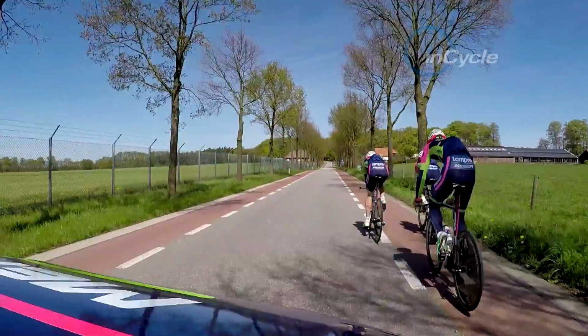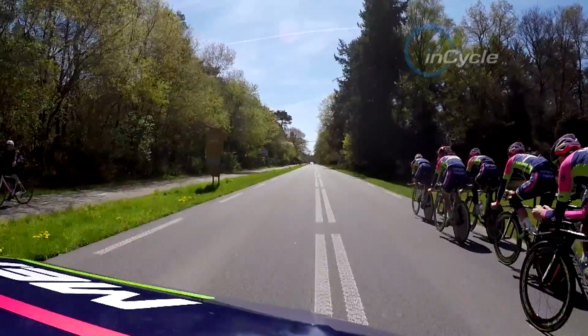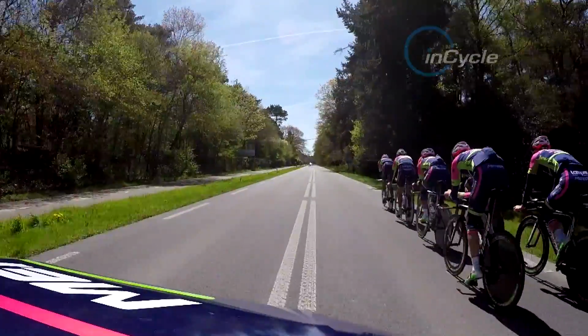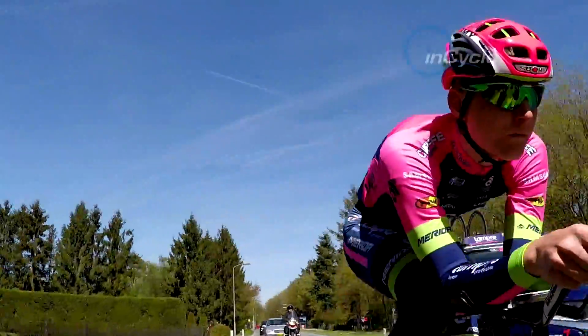And for the leaders, for the guys who really have opportunities in the GC or are specialists, we are going to either indoor track analysis to modify the position, or we are going to wind tunnel to do intense testing at the wind tunnel. All of these adjustments are made whilst looking at the bigger picture, as Merida look to create a bike that is perfect for time trialling, but also suitable for the varied demands of a Grand Tour.